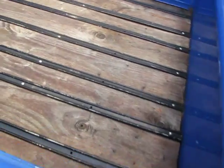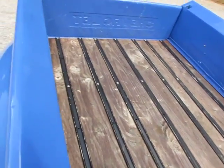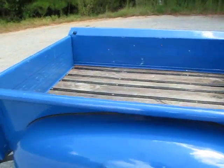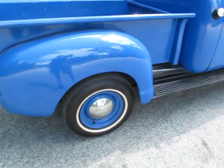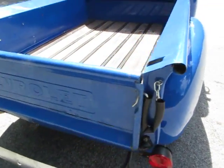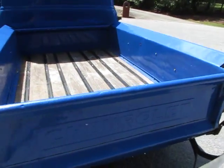Old wood in the bed, and we just cleaned it up a little bit. I didn't even pressure wash it. I thought it looked cool the way it was. I actually just put a little bit of clear coat on that, and I really like the way that looked. Tailgate, bed is pretty straight overall.